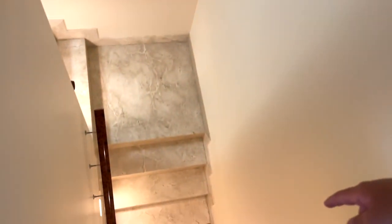Don't jump down there. Something will happen. Let's go over here. The TV is on. So, this is my parents' bedroom.